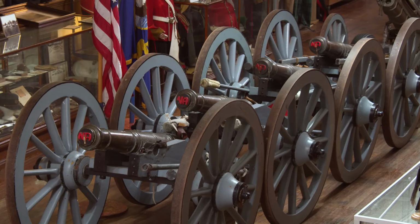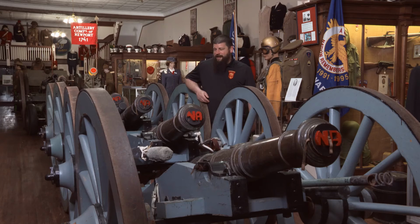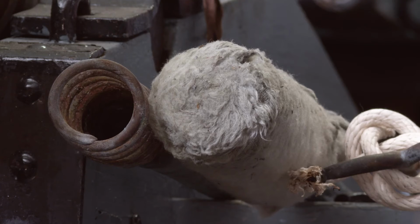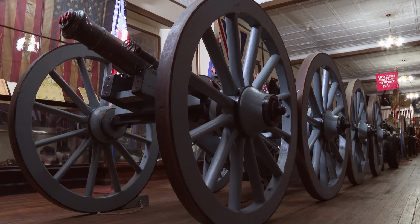The museum's most prized possessions are 4 bronze cannon that were famously cast in Boston. These first 4 cannons here are our crown jewels. They are 4 cannons cast by Paul Revere in the late 1700s. Every cannon on the floor still operates. We're proud to have every piece, and every piece in here has a piece of history. There's a story behind it.